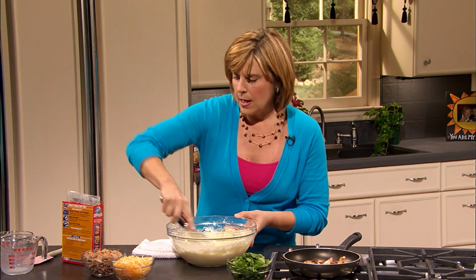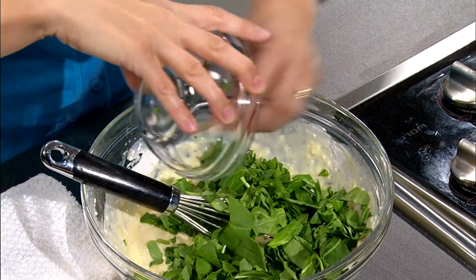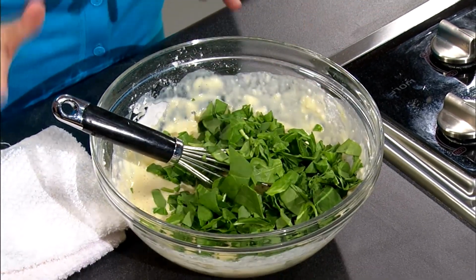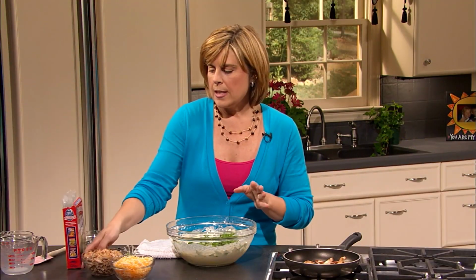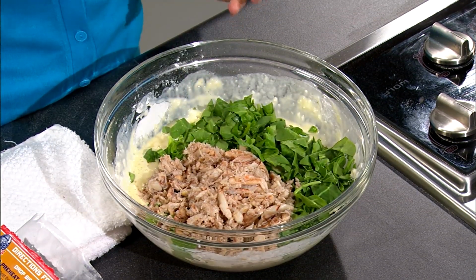So we're mixing that together. We're going to add in our fresh chopped spinach. This would be great too to add. You can buy your chopped spinach or your spinach, then make a spinach salad to go along with your quiche. We're going to add about a cup of chunked or lumped crab.